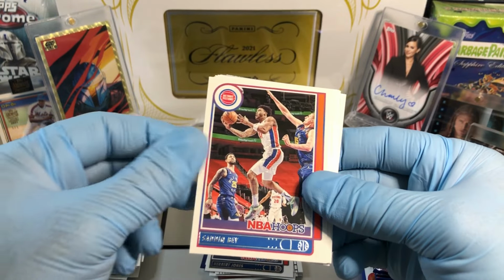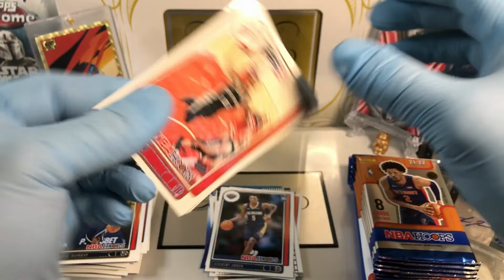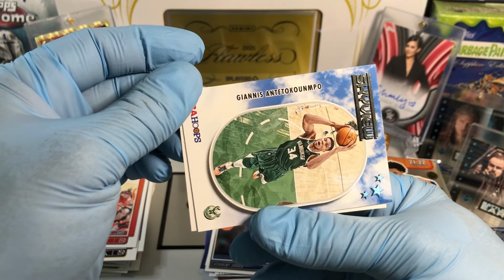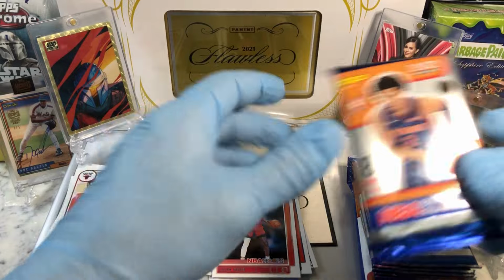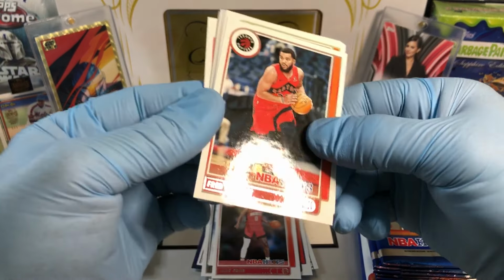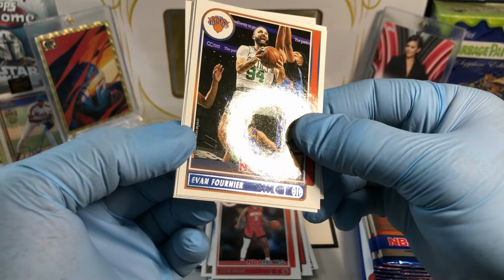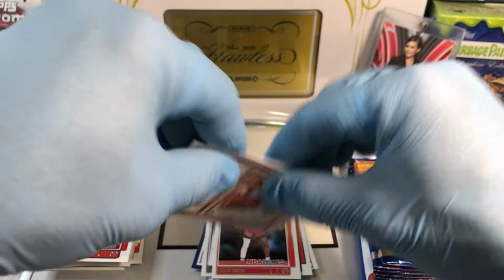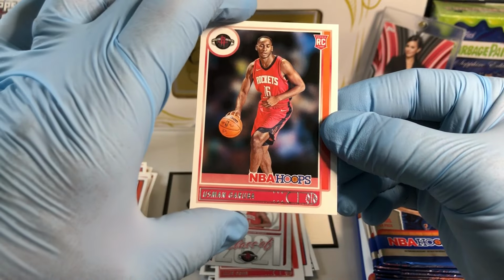And Wendell Carter Jr., Sharife Cooper, Joe Harris, Patrick Beverley, Jamal Murray, and DeMar DeRozan, and Skyview Giannis Antetokounmpo. Parallel and rookie card Jalen Green. And a Fred VanVleet, Bobby Portis, Andre Drummond, looks like an Evan Fournier, D'Angelo Russell, Kentavious Caldwell-Pope, Class of 2021 Josh Christopher, and rookie card Usman Garuba.